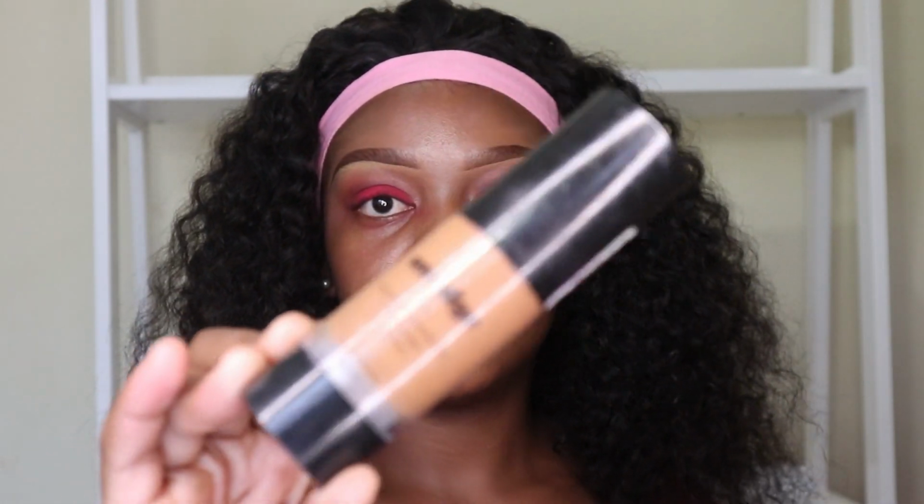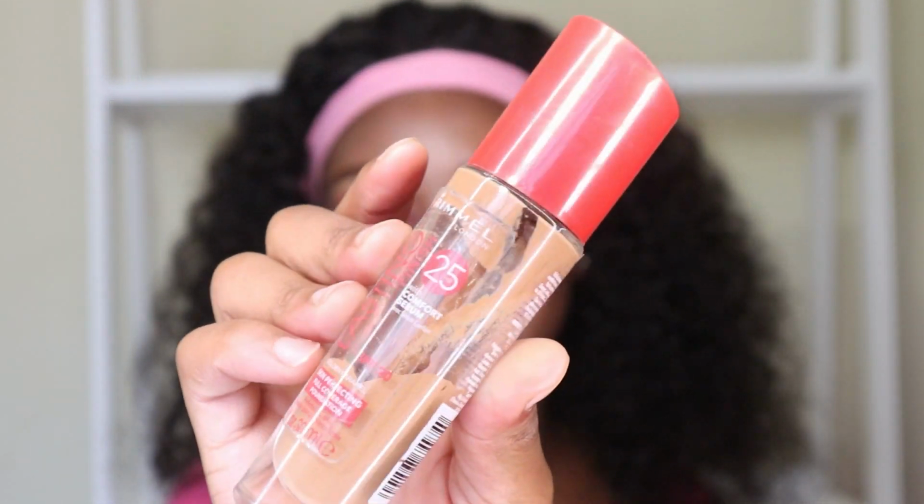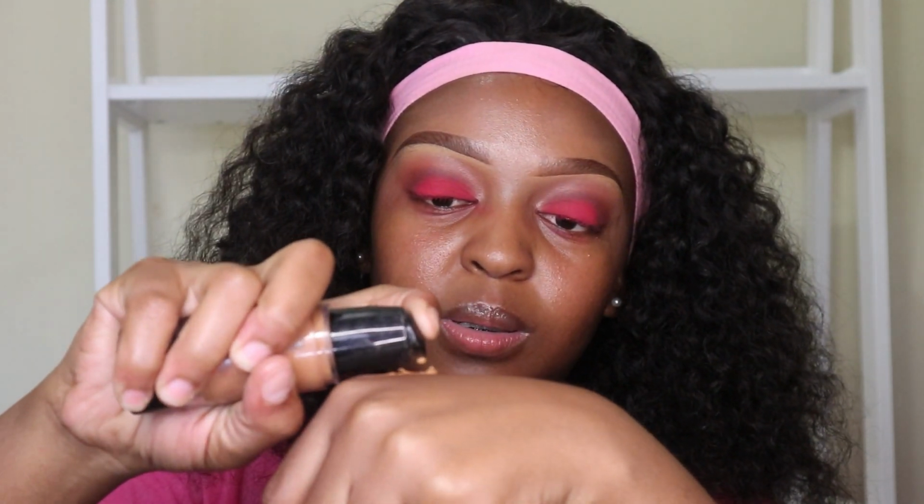So for my foundation, I'm gonna be using my Smudge 12-hour long wearing perfecting full coverage foundation. It's this one right here. It is by Smudge. It's in the shade Caramel Fudge. And then I'm also going to be mixing it with my Rimmel London Lasting 25-hour wear foundation, and this one is in the shade Golden Caramel. I'm just going to be mixing the two at the back of my hand like so.